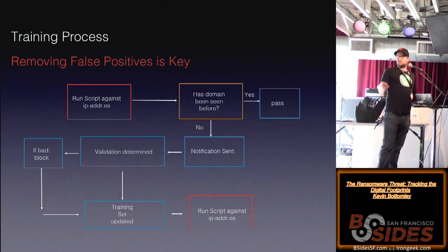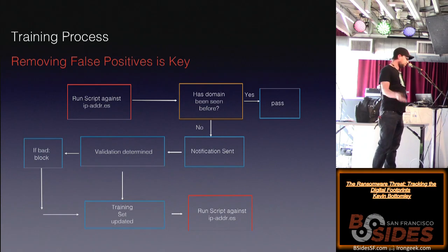So basically what we did was set up a script to run that checked what was newly seen against the IP address, every X amount of time. The script would run and be like, have I seen you yet? If I've seen you, you have a decision, move on. If I haven't seen you, send out a notification to one of the analysts to take a bigger, deeper dive look into it. And then one of the analysts would determine if it was bad or not, just to help knock out the false positives. If it was bad, we would block it, and then we would update the training set. And then the cycle would rinse and repeat every X amount of time.